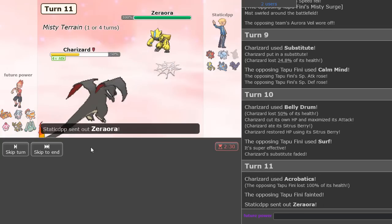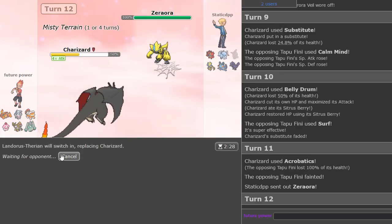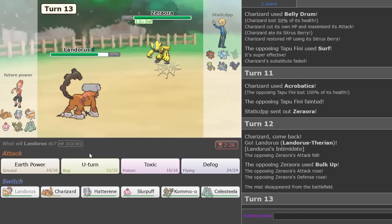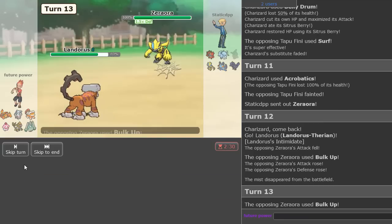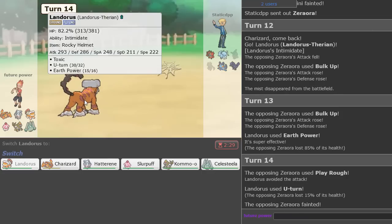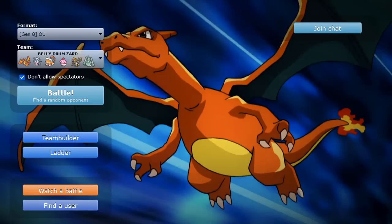Let's go. Zero auras in. I see. Okay, so he's Heavy-Duty Boots. Good to know. So now we have to switch out 100% of the time. Is he? Whoa, that's a crazy play. That is a crazy play right there. Insane. So now we get to U-turn out here. Player up doesn't matter. You had helmet and stuff. Good game once again.